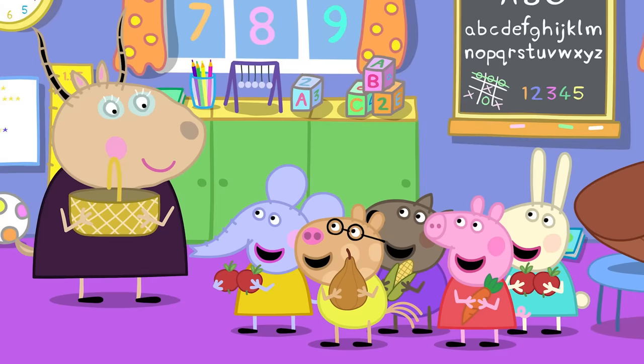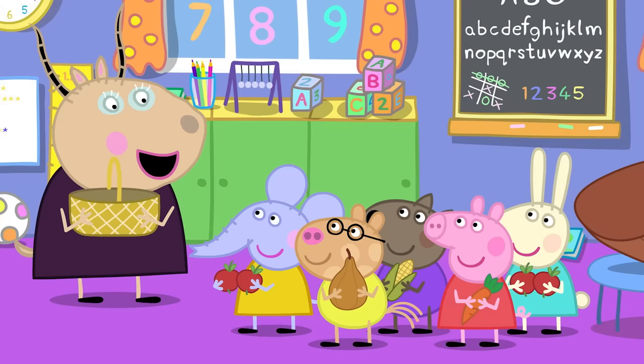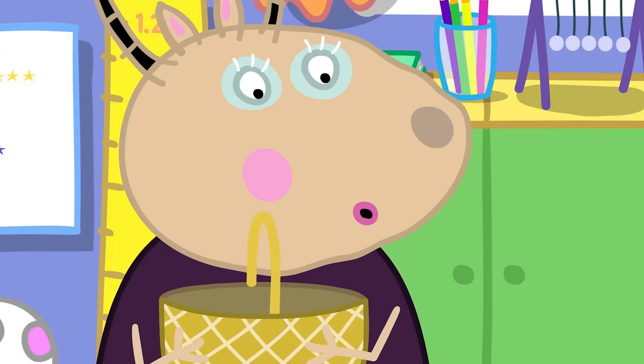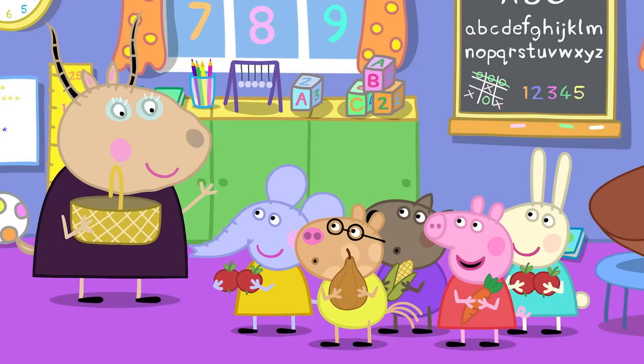Thank you! Fresh fruits and vegetables are certainly things I'm grateful for. One story even says cornucopias can magically refill themselves. Ooh, can this refill itself? Sadly not.